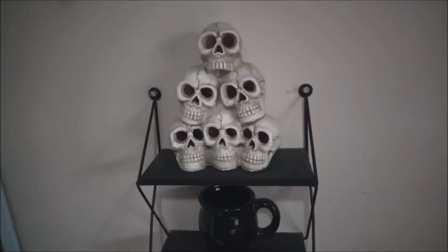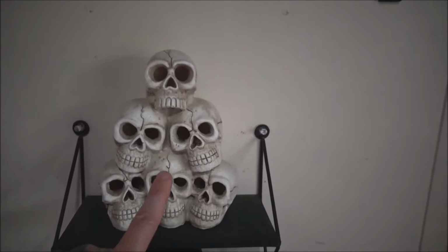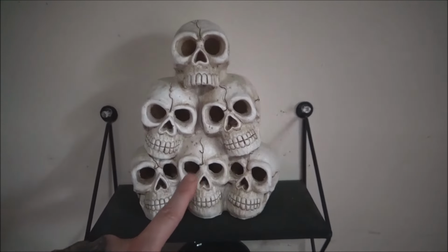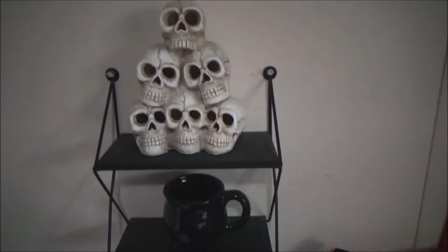And on my other shelf here, I have this stack of skulls. This actually does light up too. And then I have my cauldron. I actually got this at the dollar store. This I got for Christmas. The shelves I actually got at the dollar store too, all of them.